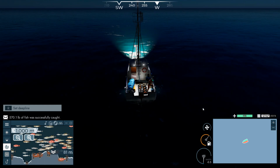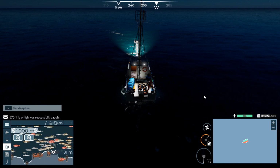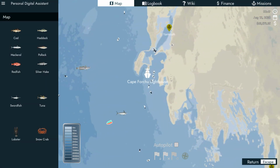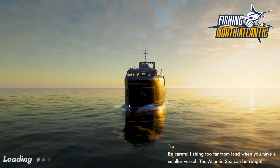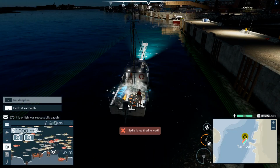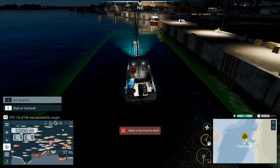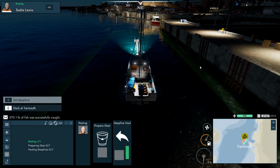We have brought all our lines in. I think we need to go ahead and head back to the nearest port, and I think that's going to be Yarmouth. Get some decent prices for these fish. Sadie is too tired to work. Okay, let's put her... Okay, she's resting. That's fine.